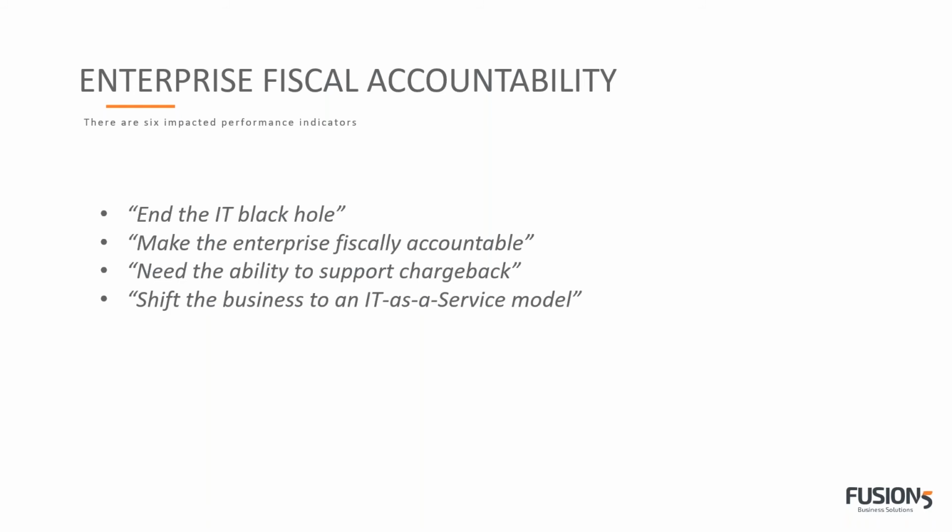And that's, again, from a trend or a market perspective, where the digitization of IT is really going to come to. Chargeback is something that everybody I've spoken to flirts with, but it's really hard to do if you don't have a good gauge on your asset management.